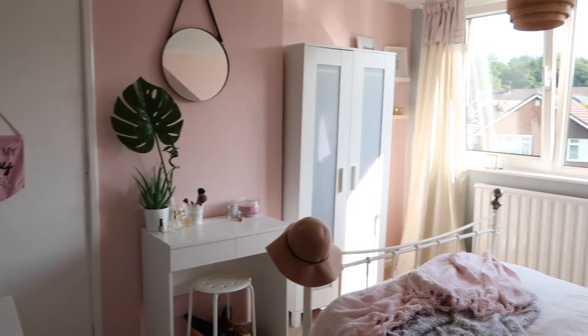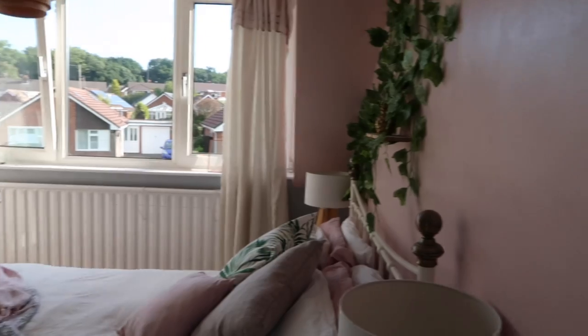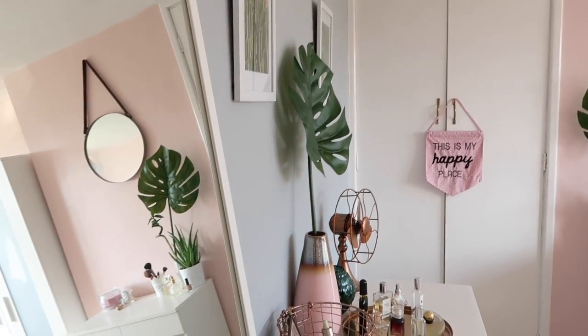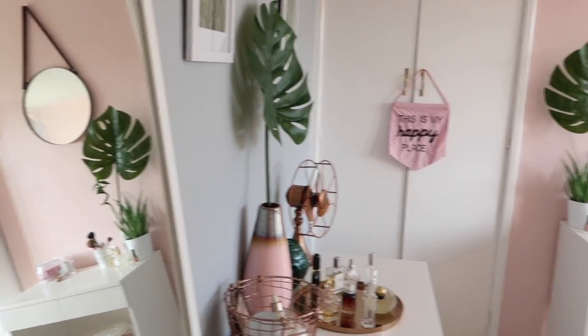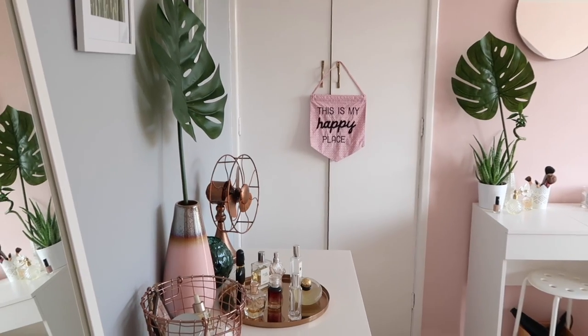So as you walk in, this is the view if you turn from side to side, and I will walk you around the room starting from here and then just show you everything and what I chose and why I chose it and things like that.